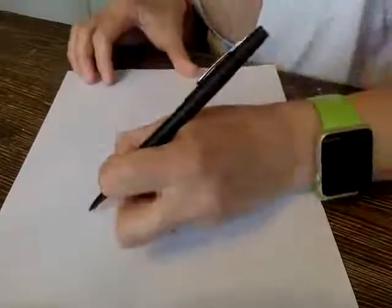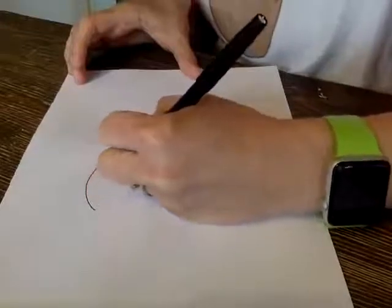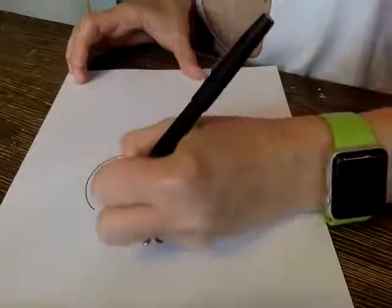Okay, so we're going to start with the body. And the body is not going to be straight, it's going to be tilted a little bit. Think of it as like you're drawing the shell and then coming around and drawing the bottom. So it sort of looks like a tilted rock.